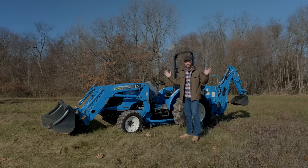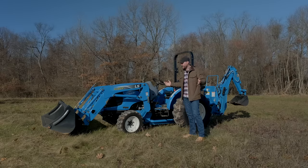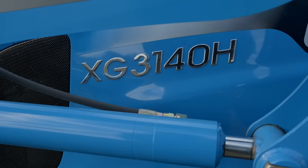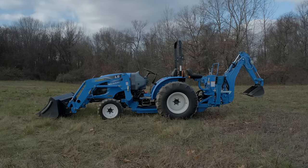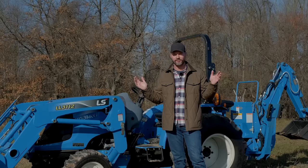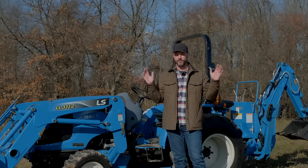All right, so this is a used tractor. It's obviously a nice condition tractor. I don't tend to buy junk around here, but we are looking at an XG3140H. Okay, so naturally that makes a lot of sense. Those numbers don't mean anything to me at all. And that's not just LS, but pretty much all these tractor manufacturers, it's like they had a five-year-old figure out how to do their nomenclature for all their tractor models.